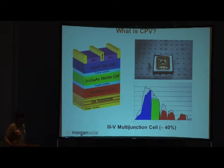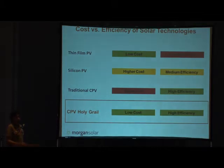So these cells are about 40% efficient, and I think the world record is now about 42%. In the past 10 years, the efficiency of the cell increased by approximately 1% every year. We're not doing cell development, we're using a commercial cell, we're working on the concentrator. So here on this slide, I do a comparison of the different solar technologies.